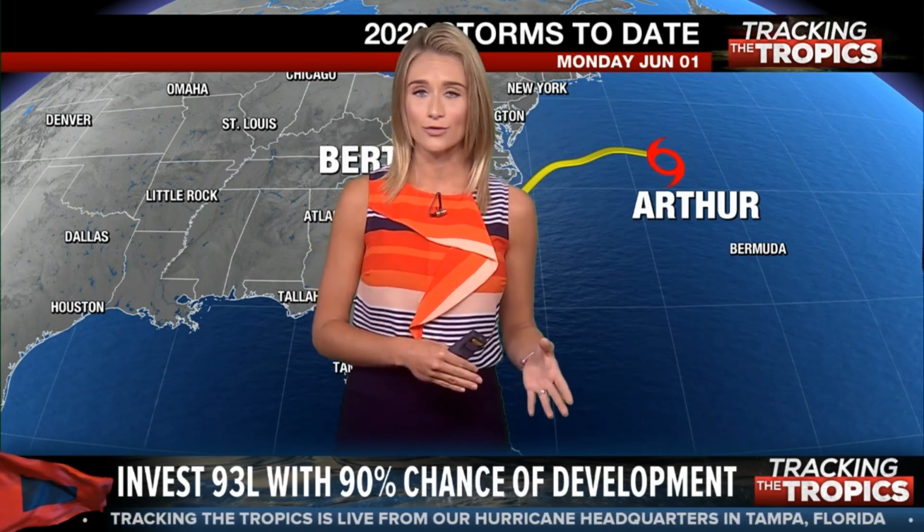Right now, it is an Invest 93L, and if you're just joining us, it has a 90% chance of developing over the next 5 days in the southern Gulf of Mexico. It's very early to tell where it will go, but right now everyone should just be paying attention as we head into the next week or so to see what that area of low pressure will do.